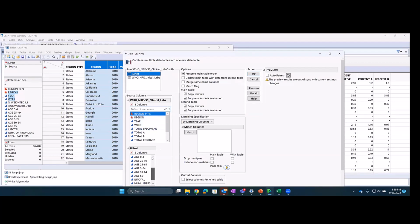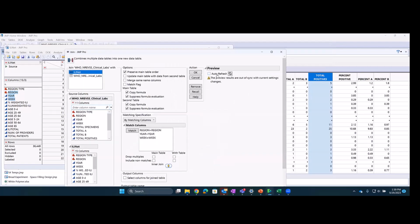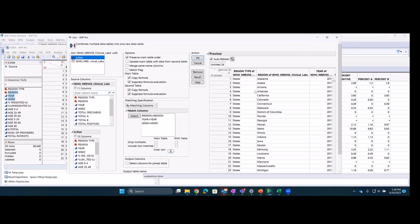And then we have all of the columns. Let me pull this up a little. All of the columns from both tables. In order to match columns, I am going to control click my region, year, and week. And then I'll click my region, year, and week over here as well. And then I can click match. And from there, if I have this auto refresh turned on over here, you'll start to see what kind of table we're making. This is a new feature in JMP 17. It's really, really helpful when doing table manipulations.